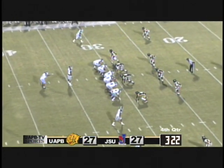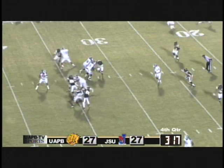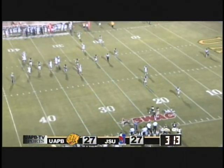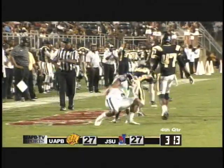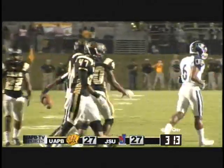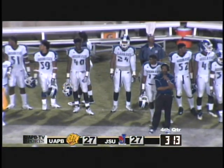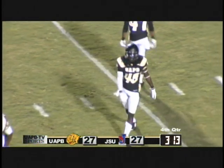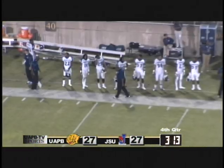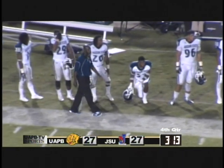Second down and 11 from the 30-yard line. Jackson State getting close to field goal range, but they want more. Going to throw it, incomplete. Had a man open, but he had to fall back on it. Jared Turner made a nice play and maybe deflected it as he dove for it. Brings up third down and 11. This is a huge play coming up here, and it also stops the clock at 3:13. This is a paramount play right here. This is big.